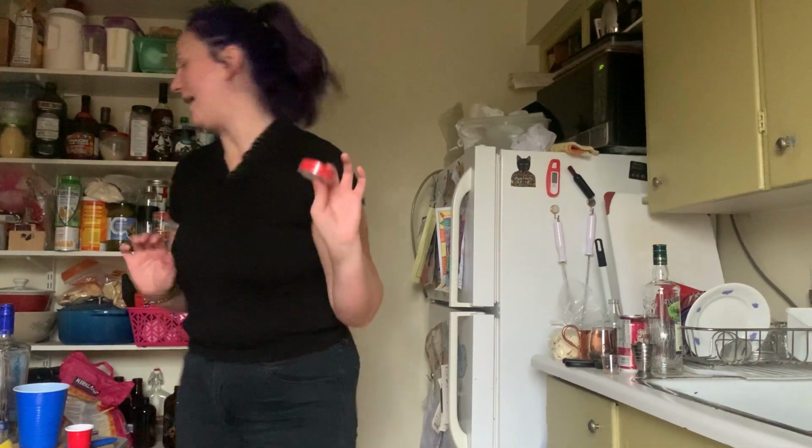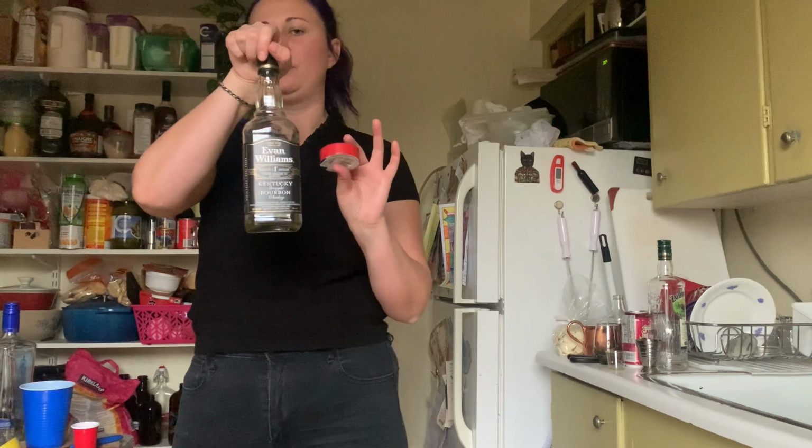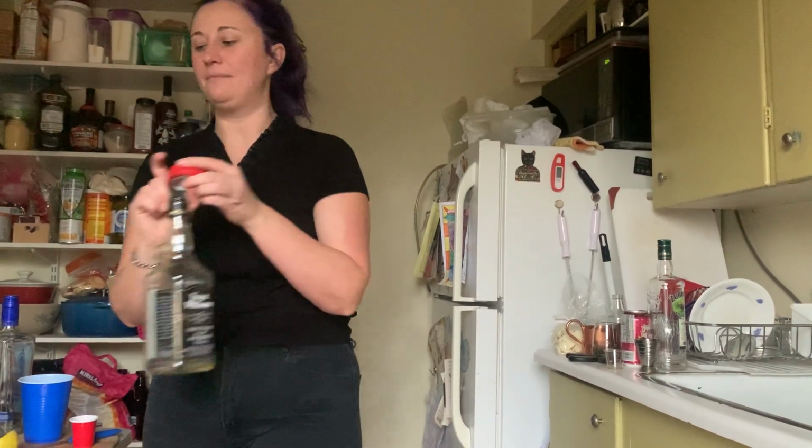Red. Thank you. Oh my gosh, I need the yellow. Okay, so in red. So that will be red on these bottles. And we'll put them back into the original bourbon bottles. So they will be in the Evan Williams bottles with the red tape.